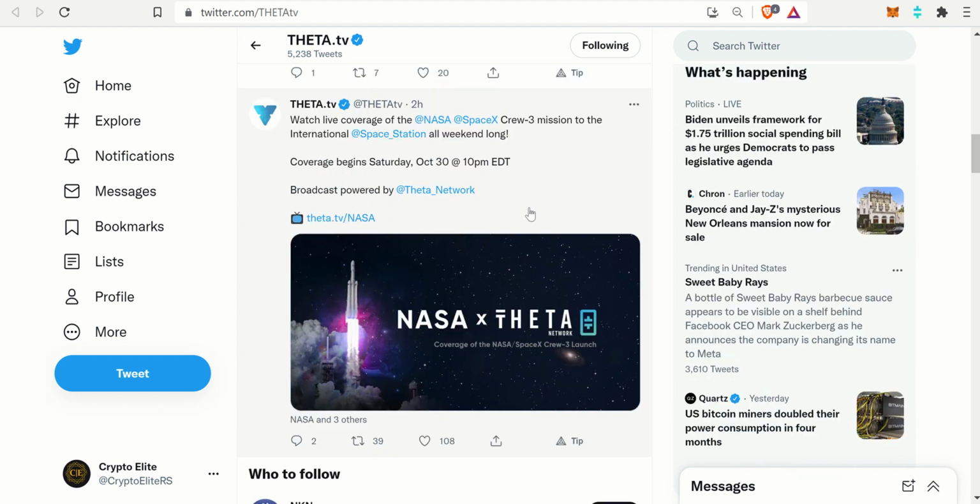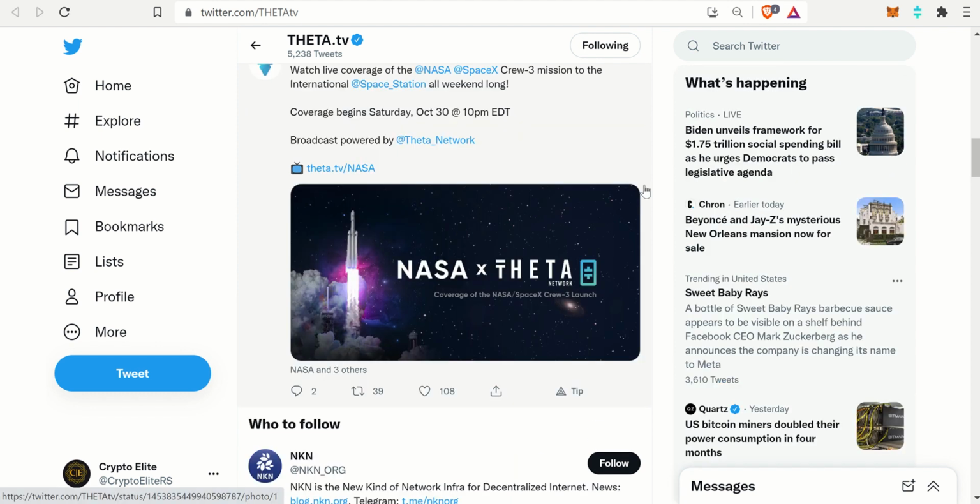And then the other little bit of news is ThetaTv and NASA, they do have a partnership, so you can watch the live coverage of NASA and SpaceX Crew 3 mission to the ISS, the International Space Station, all weekend long, and the coverage begins on October 30th at 10 p.m. And once again, it is powered and broadcasted by none other than Theta, which is awesome to see once again.